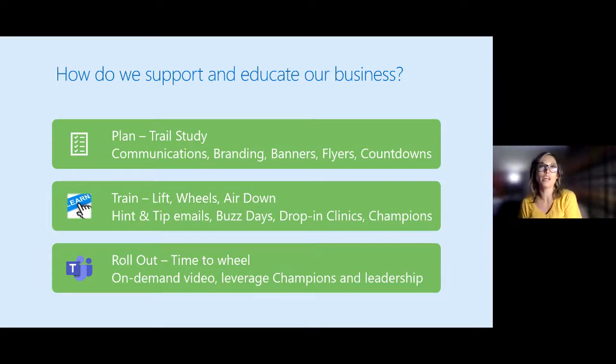And this is where you want your champions doing lunch and learns. You want them doing brown bags. Whatever it looks like for your organization, you want to get really, really involved in training, and you want to hit them from all different angles. So you want your champions doing it. You want it to be organized. You want excitement and less organized. You want it in their emails. You want it kind of everywhere, and you want to be providing them with valuable content, valuable information.